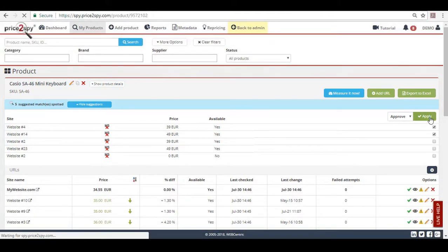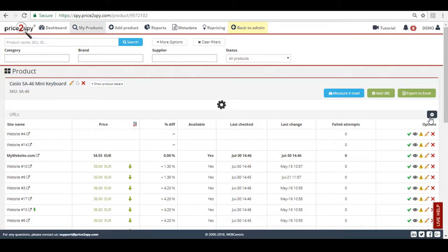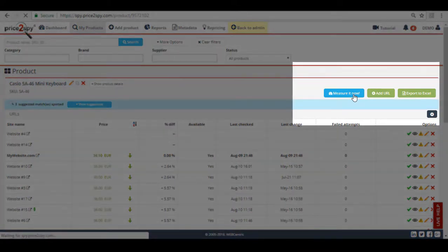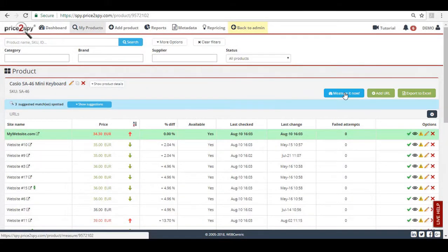So if I check multiple matching suggestions, choose Approve and then click on Apply, I will see new URLs listed on my product list. You will notice that the prices are not captured instantly, since the newly added URLs will be automatically price checked along with all other URLs for this particular product during the next scheduled round of price checks. If you wish to see the prices immediately, just click on Measure It Now, and the prices will be updated for all URLs in this product.